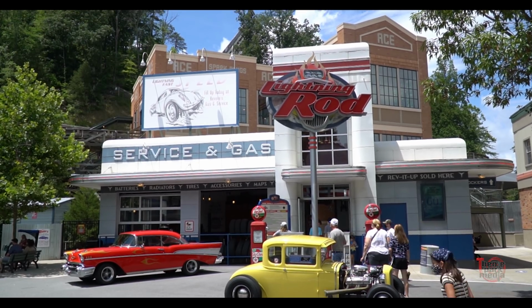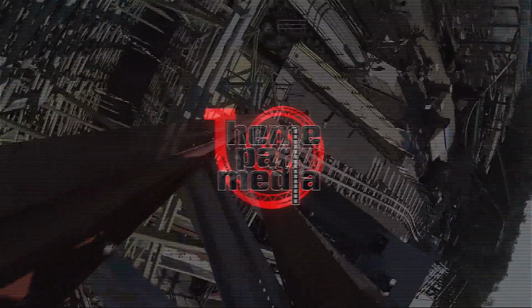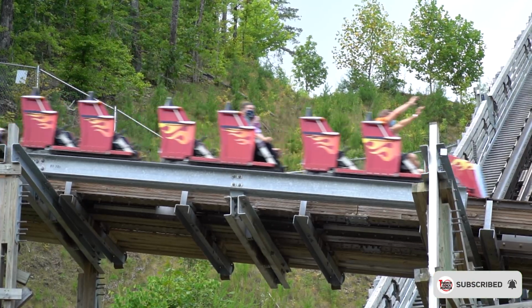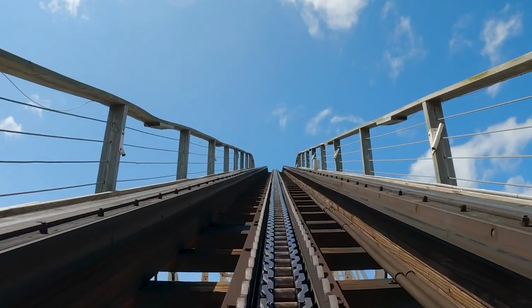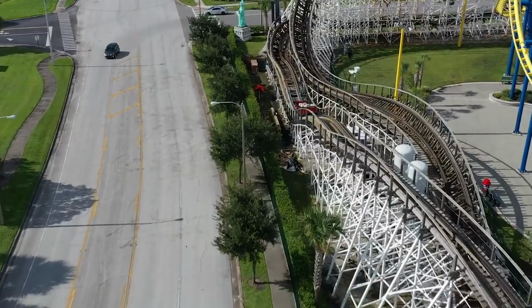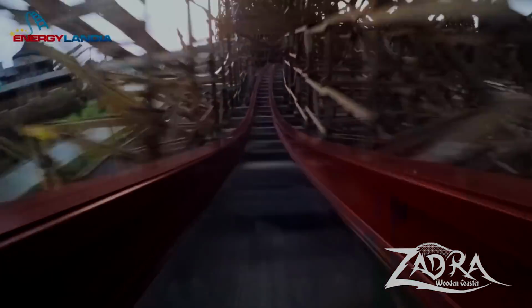Lightning Rod is currently in the transition process of becoming a hybrid. RMC built an empire off turning wooden coasters into hybrids, and now they do it with one of their own, a fan favorite. It's interesting, just about a year ago, GCI revealed their Titan track, and many of us believed it was either Great Coaster's attempt at a steel coaster, or their way of competing with RMC.